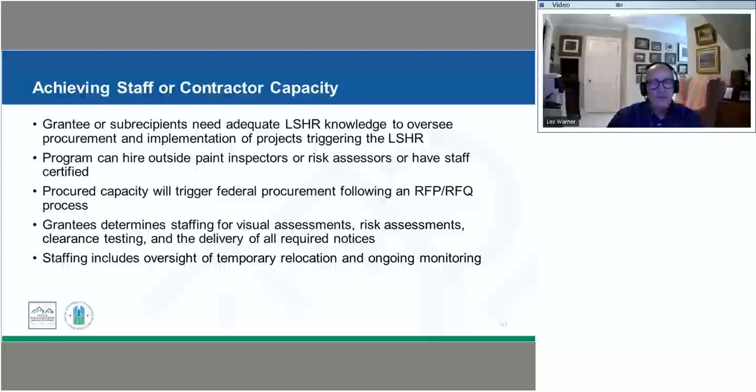So we talked about visual assessments, determining whether it would be your staff or the owner, getting that verification in place. And then when we are doing any hazard reduction work, we know that a third party is going to need to do the clearance testing. Is that something that you are going to be procuring and hiring, or will that be done by the owner? And then we not only talked about normal delivery of disclosures about inspections that have been done and then clearance results, but also, particularly if we have a case where we have a child with an elevated blood lead level, we have some additional requirements on getting those notices out and needing to plan for that. And then making sure, of course, with temporary relocation that we have appropriate oversight on that.